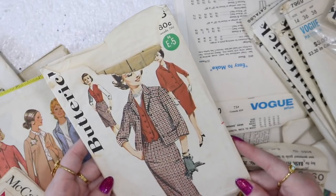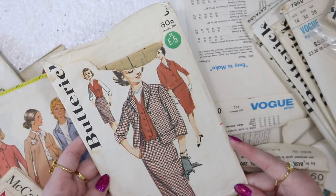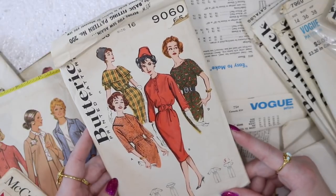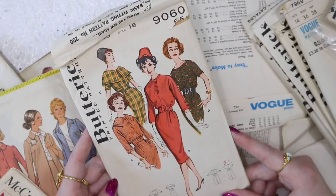This looks like it's missing its instructions and size information, which is unfortunate because it's a really cute 60s Butterick pattern. It looks like you can make a vest out of this with a fitted skirt and also a crop jacket. This is another one I'm tempted to keep. It's just a really classic size 16 Butterick pattern from the 1960s, I would say.